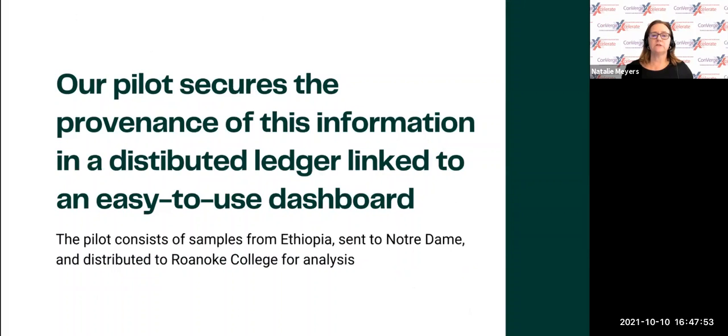Through distributed ledger technology, or DLT, we can also record a history of all transactions, tests, and analysis associated with a sample, making blockchain a great fit for storing data shared between DPAL network participants. Our project uses DLT to secure the provenance of key information in our distributed ledger, and we link that to an easy-to-use dashboard. Stakeholders gain real-time access to work in progress and can verify the integrity of DPAL analysis data at every stage of the process, from sample collection to reported results.